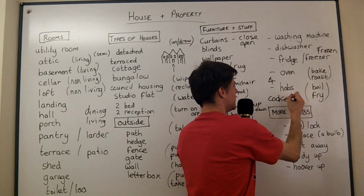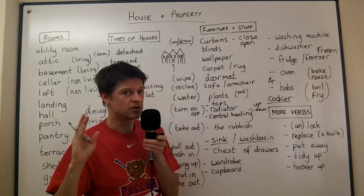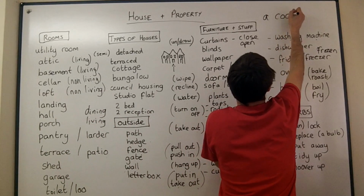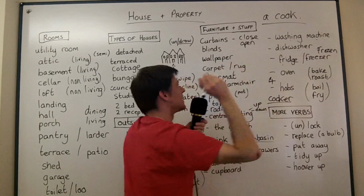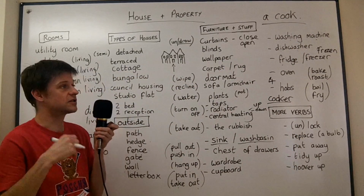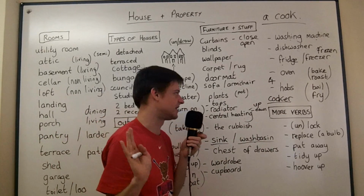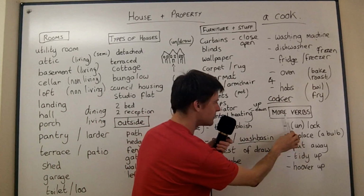And by the way, a cooker is a machine, not a person. If you want to talk about the person, you say a cook. And that is a very common mistake, because teacher, doctor, lawyer, cooker doesn't work, unfortunately. English is illogical. Now, some more verbs.